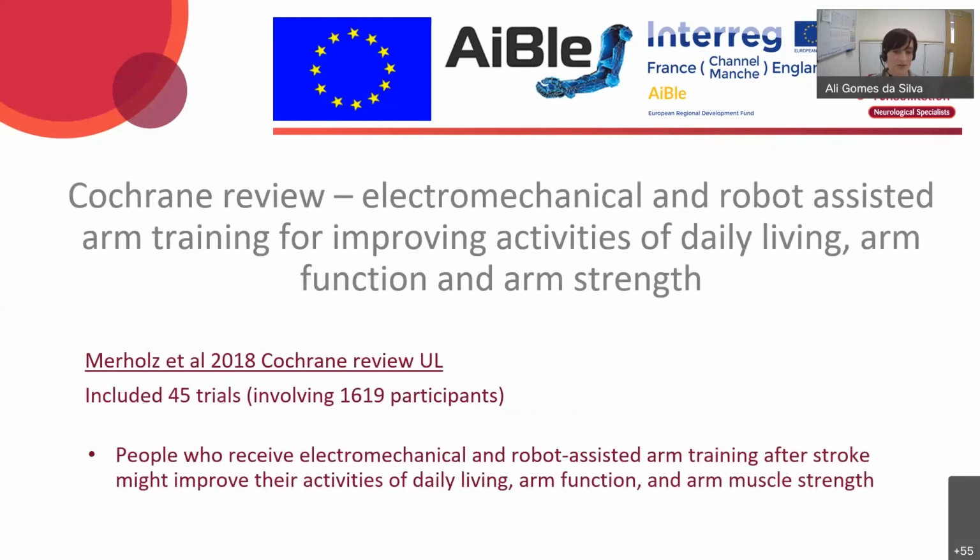And the last one I'm going to look at is just to say that there's also been a Cochrane review into electromechanical and robot-assisted arm training for improving activities of daily living, arm function and arm strength. They reviewed 45 trials in this Cochrane review, involving 1,619 participants. Their conclusion was that people who receive electromechanical and robot-assisted arm training after stroke might improve their activities of daily living, arm function and arm muscle strength. So a little positive finding, but not a huge amount of positive finding. They also concluded that the quality of the evidence was high, but there was too much variety in intensity, duration and the type of treatment used to draw conclusions.